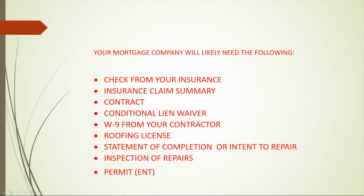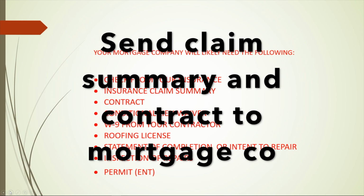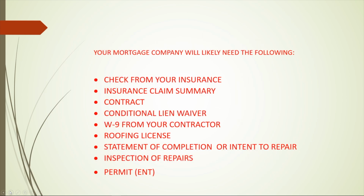Almost always, they're going to want an insurance claim summary and a copy of the contract with your contractors. The conditional lien waiver should line up with the contract. Some of the conditional lien waivers that are filled out by your contractors need to be notarized. Other versions do not. The majority of the mortgage companies do have their own version of the lien waiver. There are a few generic ones that you can use if they don't have their own. Those are available online. Your contractor should be able to generate one for them.